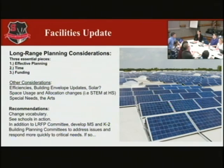Space usage and allocation changes, you have to stay on top of them all the time. I'm struggling to find a space for high school STEM. You can't just turn things into it that easily, and it costs a lot of money to convert. An unoccupied space like a storage area can't automatically be turned into a student occupied space for a whole variety of reasons, but special needs, the ever-changing special needs, the arts. You go to the K-2 schools and some of them have a dedicated art room, some of them don't. Soon they might have art on a cart.